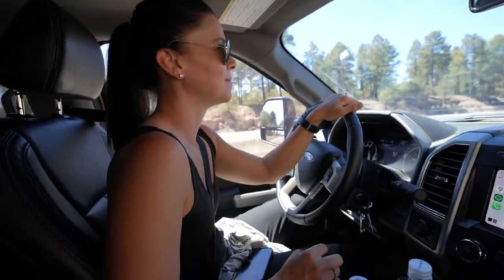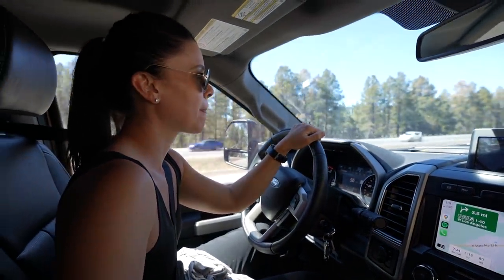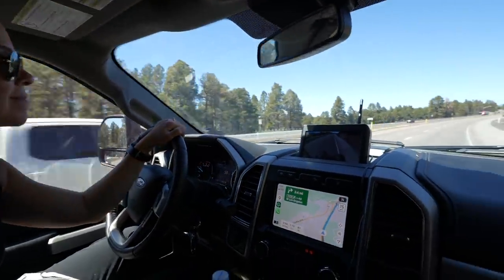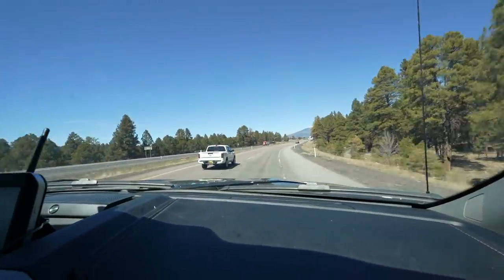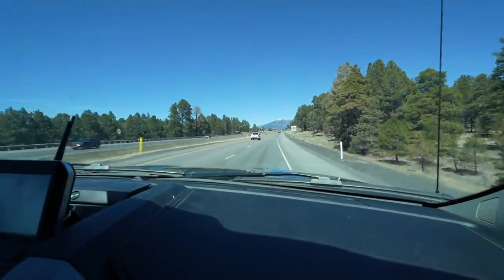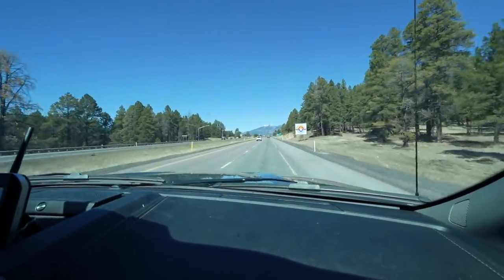Yeah. But Louie just woke up, so we're doing some whimpering and whining. It's been an hour, so we're looking to pull off somewhere and get a little bit of a break for everybody in the rig. Ooh, look at that view. Yeah, I love the big mountain. I don't even know which mountain that is. I should know that by now, but it's so massive looking.